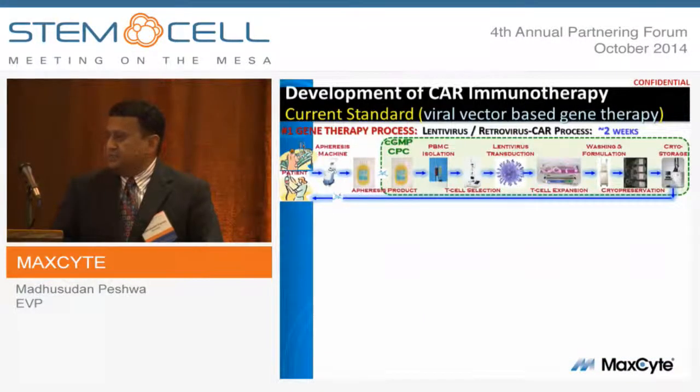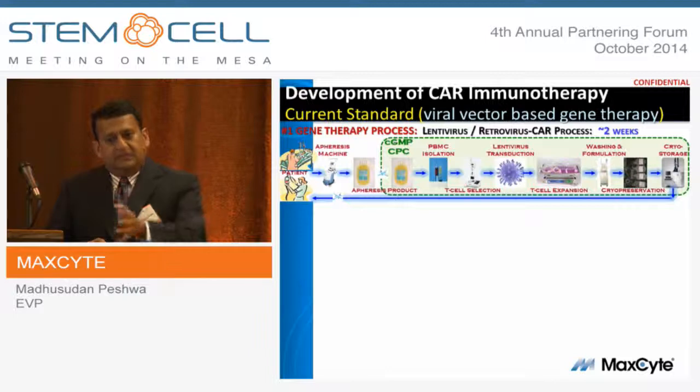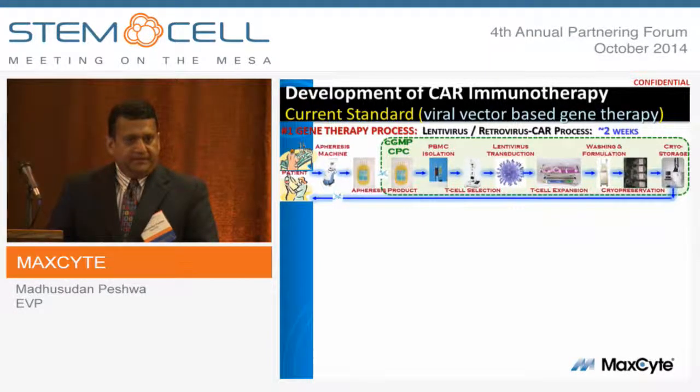Okay. So the whole process of using viral vectors is very complicated. It takes about 2 weeks. You have to make the virus. You have to transduce the cells. You have to control all the quality aspects of all the raw materials. You have to control your virus, and you have to control the transduced cell product at the end of the day. So there are multiple challenges from a manufacturing perspective.